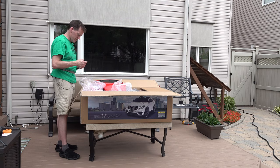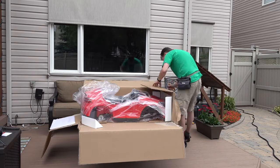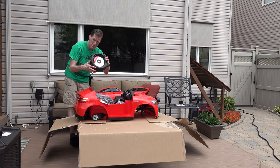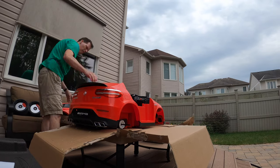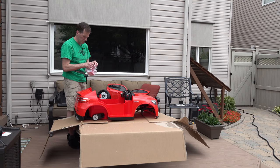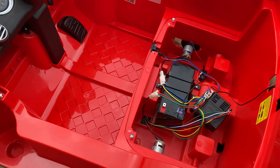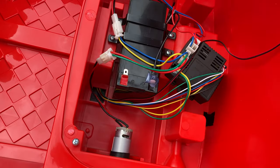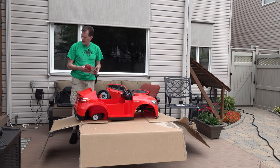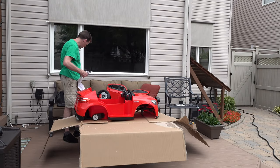All right, let's assemble this. And it comes with a remote control, which is super cool because Biscuit's not going to be great at steering on her own. Here's the inside of the car, and that is the battery. Right now it's disconnected. Motor's there and there. You better be excited, Biscuit. Never had to put together a car for a dog before.